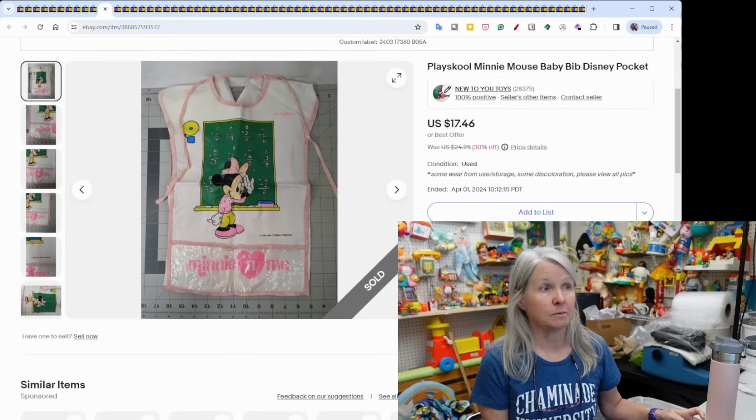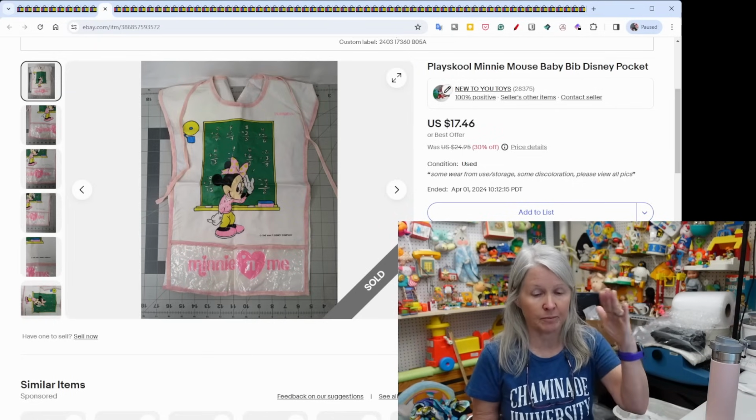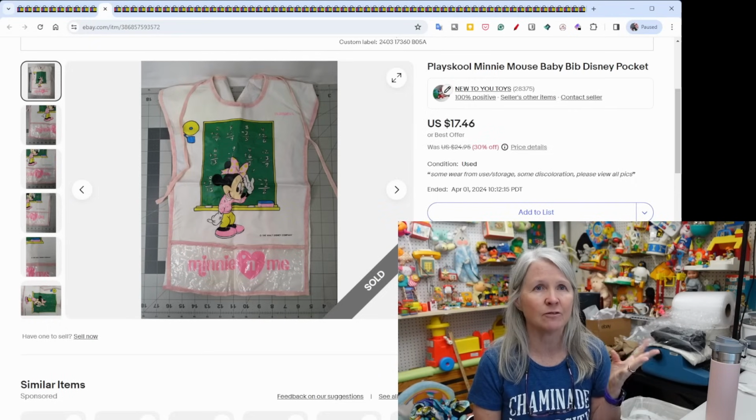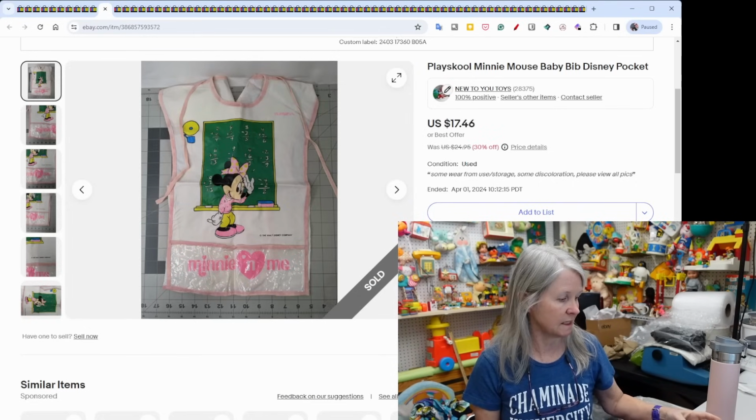These vintage bibs, y'all. I've already sold 2 sets of them. I've had 5 of them set aside. I don't know why. I must have bought a whole pile of them, listed my favorites, and then for some reason the rest of them got set aside, so I found them in my profit pile. I've already sold the other 4, I want to say for like over $50. And then this Minnie Mouse one sold for $17.46.